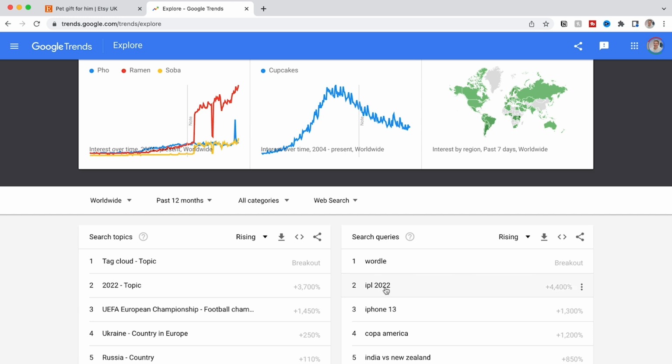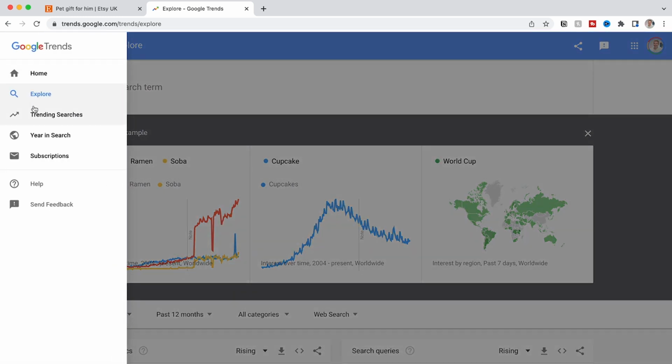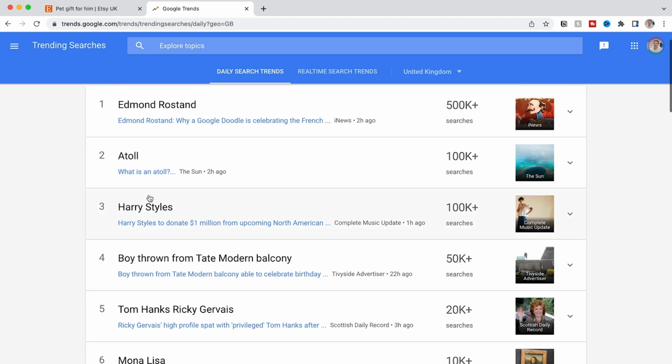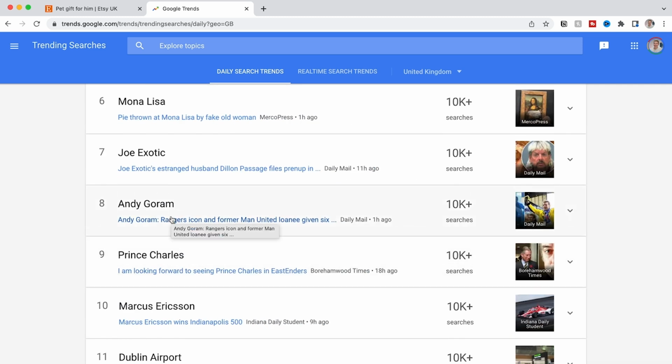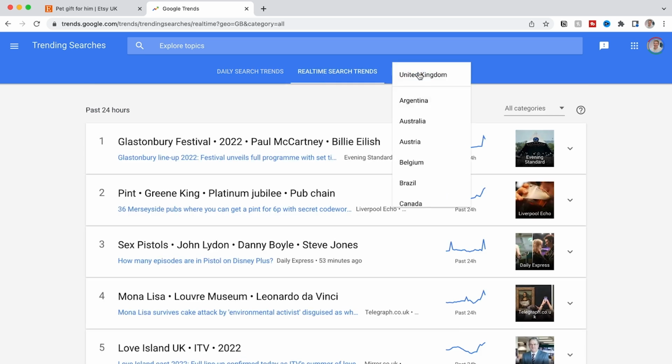So Wordle, IPL 2022, iPhone 13, Copa America, India versus New Zealand. If we go here and see trending searches, Edmund Rostan, Atoll, Harry Styles, Joe Exotic. So you can see a whole bunch of things trending like this as well. Now, I think this is really cool. You've got real-time search trends as well. And this is just in the United Kingdom, right?